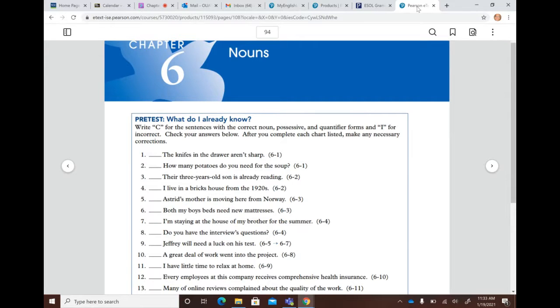Why plural? Bricks. I live in a brick house from the 1920s. Yes, it's correct. But I think we don't need the S. I know you have a lot of bricks. I live in a bricks house. Yes, I think it's correct.